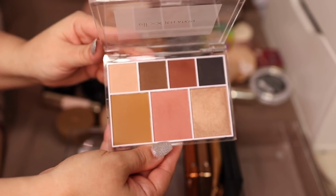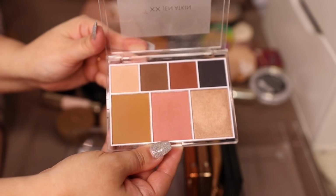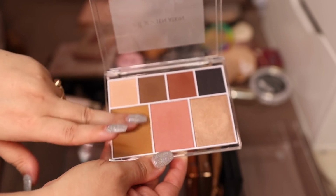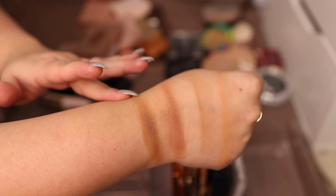This e.l.f. and Jen Atkins collaboration palette can arguably go with my eyeshadow palettes, but for some reason I have it in this drawer, so I'm just going to go ahead and swatch the bronzer for it. This one from e.l.f. is a lot more yellow than what I usually like to go for, but I can totally make it work for me as well.